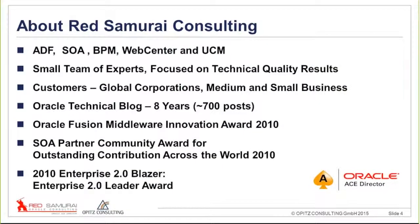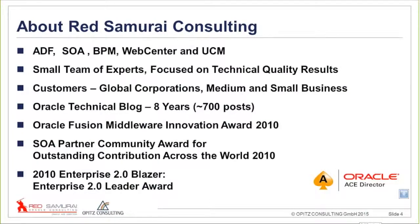Okay, and here I could introduce myself. So at Opitz Consulting, we are a small team of experts working with ADF and different Oracle products like BPM, ACM, and with all the products where ADF is actually implemented and developed. So this is why we are working in a team with Danilo. He's a BPM expert. We are specialized in ADF, and this is why we are cooperating together.